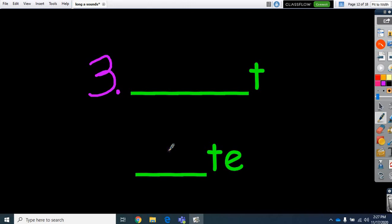So for number 3, you need to have both of the 8s written down there. The first one is the number 8. What would I need to put here to say 8? And then what would I have to put here to make this one say ate, like I ate some food?